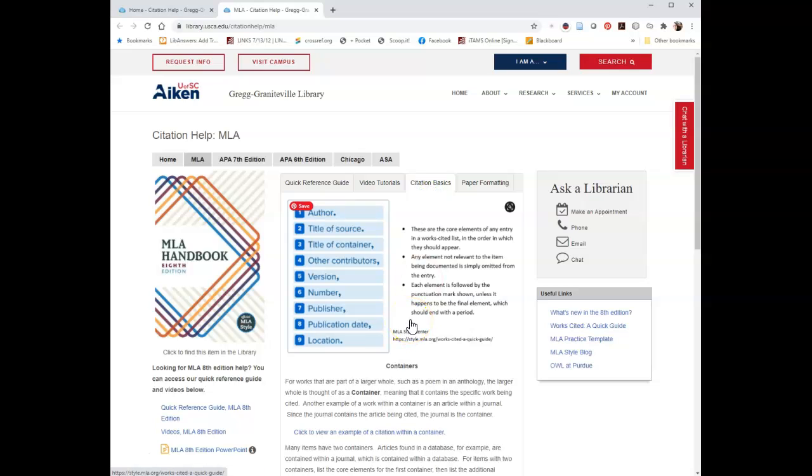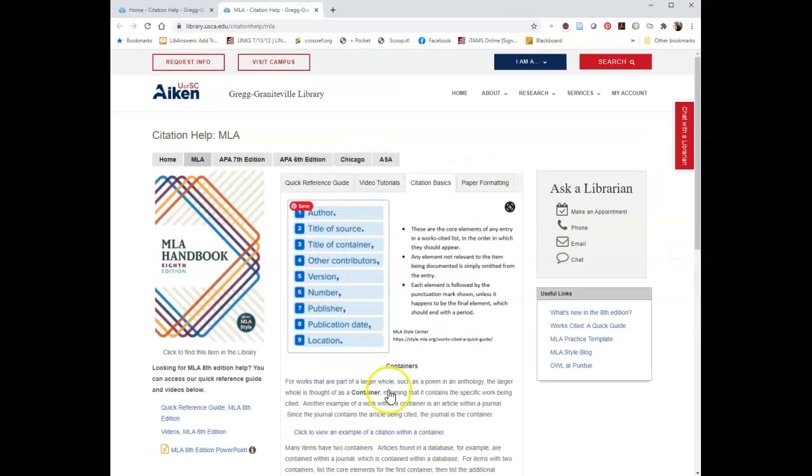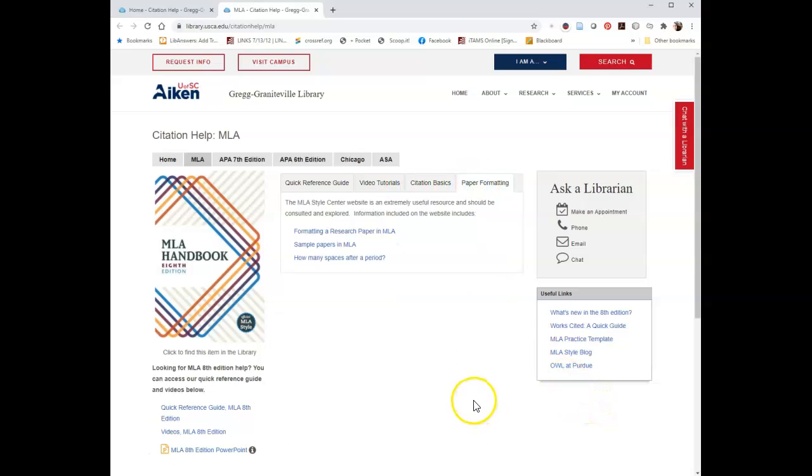Citation basics for the MLA page. Again, it talks about the core elements, how they work, and it talks about what containers are and what locations are, and provides examples that link to the actual MLA style guide page. So we have this, and we have some links on the right-hand side, and then we have some resources for paper formatting. So you have some resources for citation assistance available through the website.